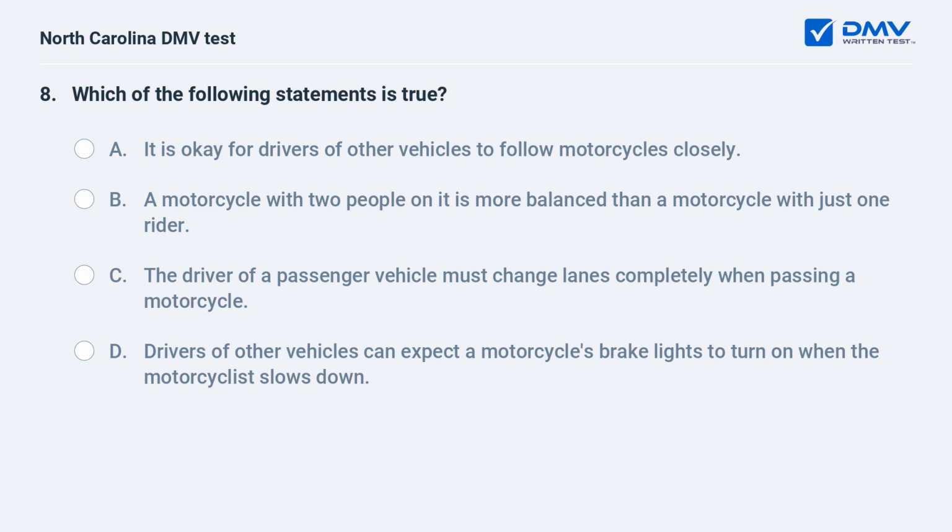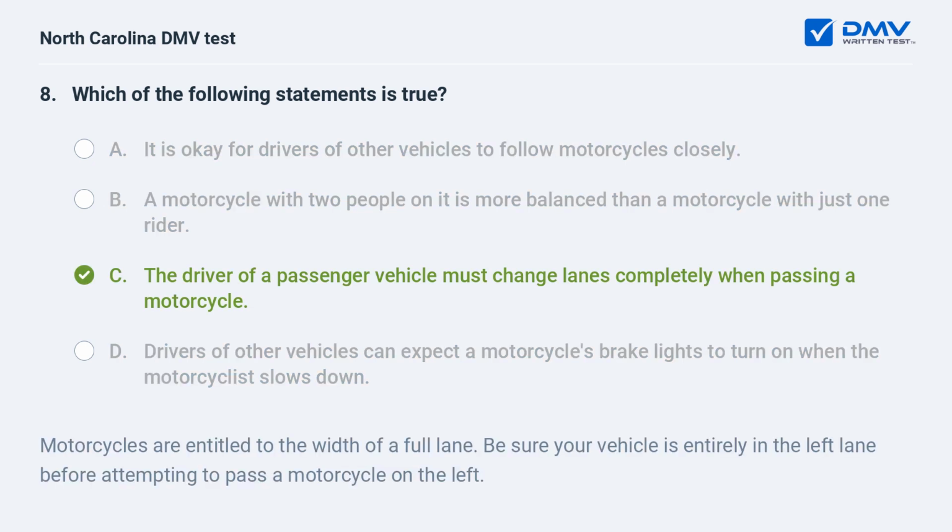Which of the following statements is true? A. It is okay for drivers of other vehicles to follow motorcycles closely. B. A motorcycle with two people on it is more balanced than a motorcycle with just one rider. C. The driver of a passenger vehicle must change lanes completely when passing a motorcycle. D. Drivers of other vehicles can expect a motorcycle's brake lights to turn on when the motorcyclist slows down. C. The driver of a passenger vehicle must change lanes completely when passing a motorcycle.